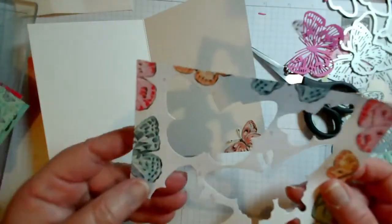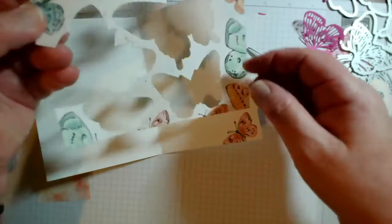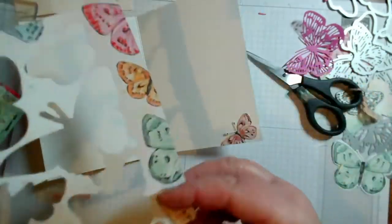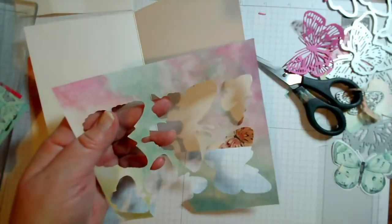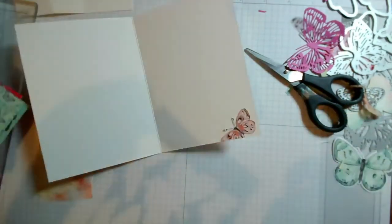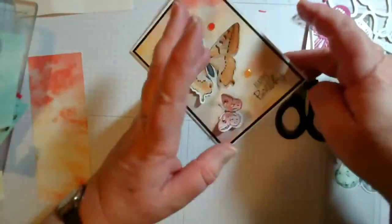You can have this one here at the top, or this one here. Just look obviously about where it's going to go on your card, but definitely don't throw those away. Use those edges, or cut it as a strip and use that beautiful colour as a strip for a sentiment or inside of your card, like so. So there we go, a little sneak peek.